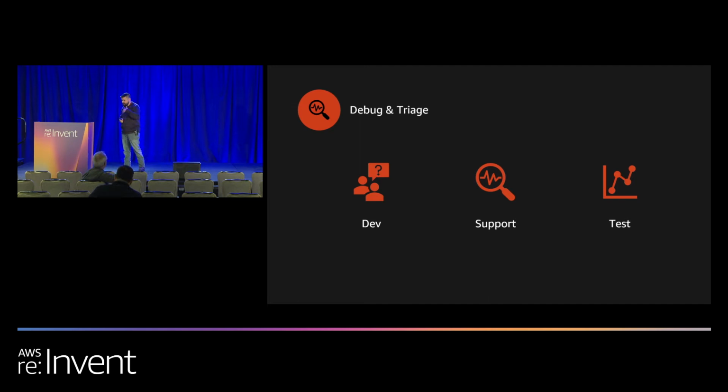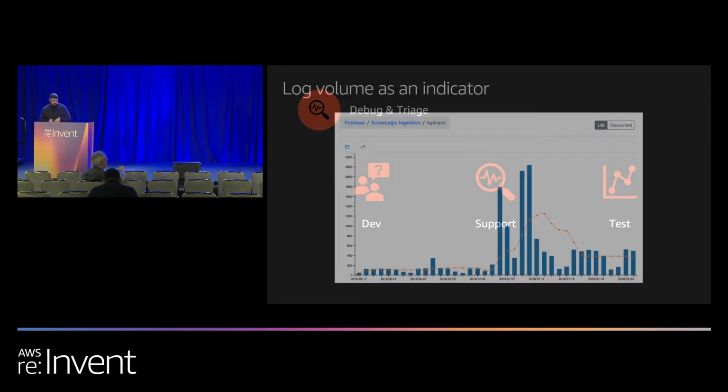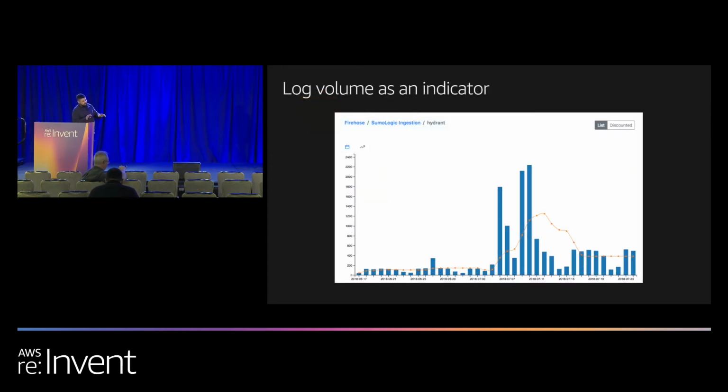I had two more other things, since I said they span everything. Debug and triaging and alerting I pulled out, so we'll talk about this because it's pretty much done in all the environments. And the one thing I wanted to give you guys is just a small tip.